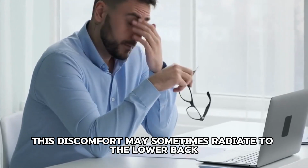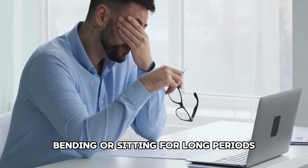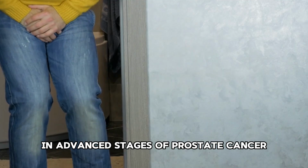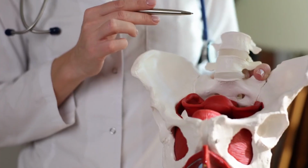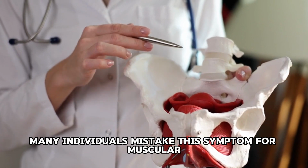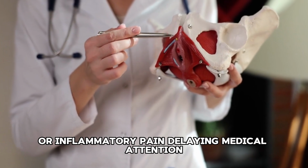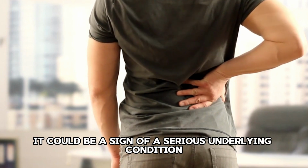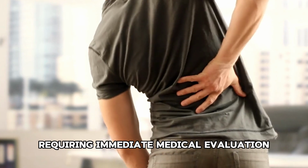growth of a tumor. This discomfort may sometimes radiate to the lower back, making everyday activities like walking, bending, or sitting for long periods challenging and uncomfortable. In advanced stages of prostate cancer, this pain may become chronic and harder to ignore. Unfortunately, many individuals mistake this symptom for muscular or inflammatory pain, delaying medical attention. Persistent pelvic or lower back pain should never be dismissed. It could be a sign of a serious underlying condition requiring immediate medical evaluation.